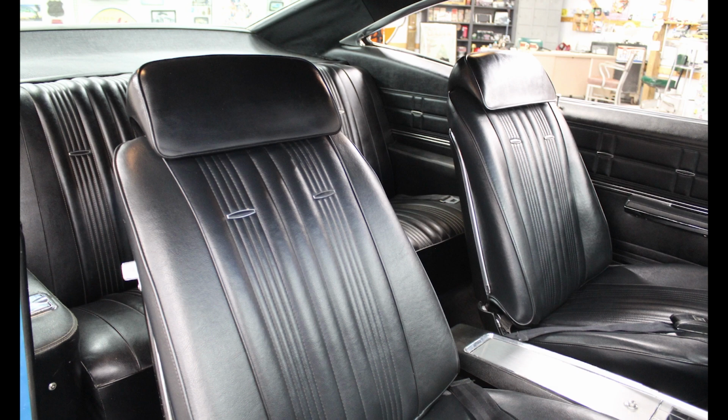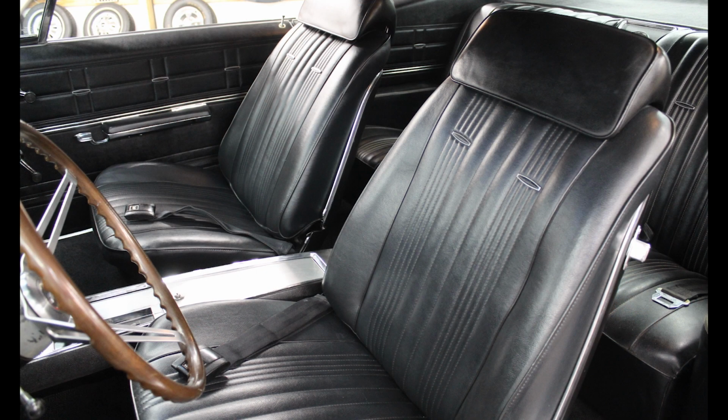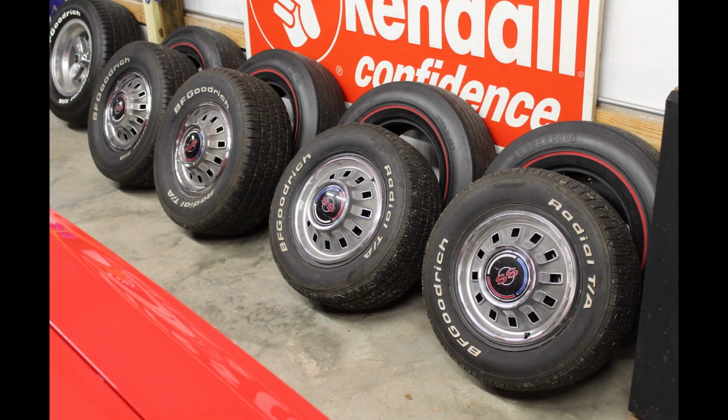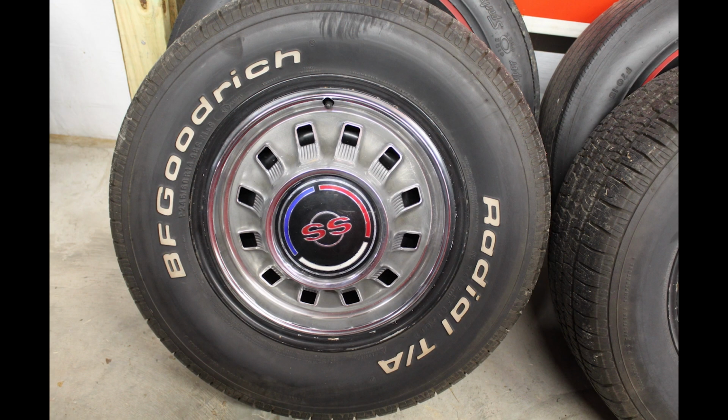The car also has the very rare factory headrest bucket seats. The color codes are correct, Marina blue with black interior. Now I installed the Rally wheels with the new whitewall tires, but if you prefer, I still have the 14-inch rims with radial tires and the factory SS wheel covers.